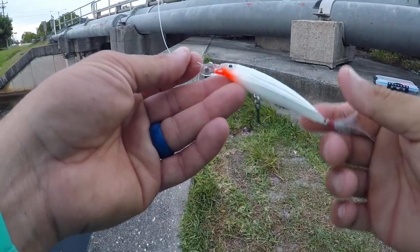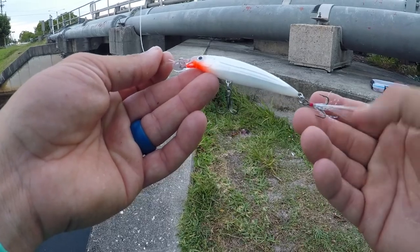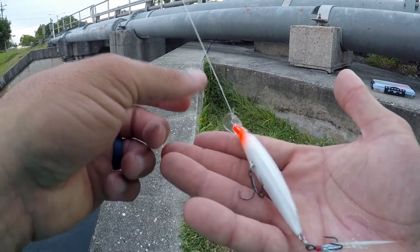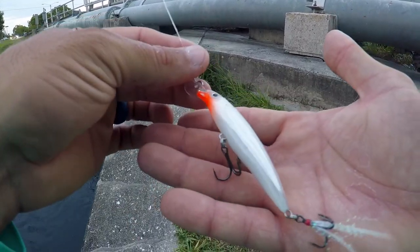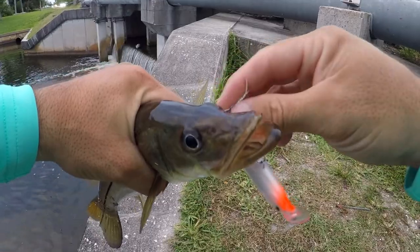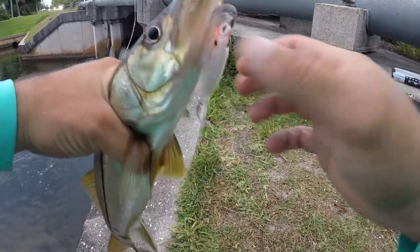And there she goes. Well, because it's getting darker outside and the water's real dark, I threw on this little white Rapala with the orange lip. Let's see if this will make them chew. Hey, nice little snook, finally. Finally. Took the little white Rapala, got the job done.